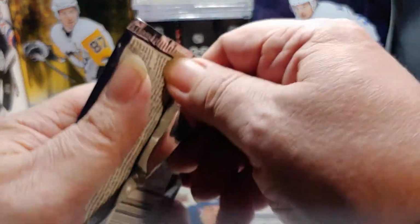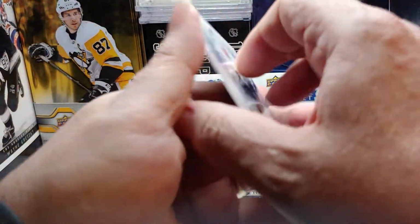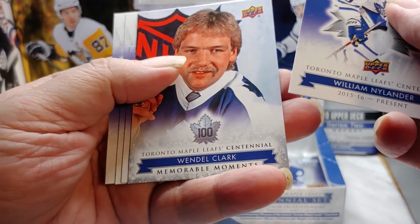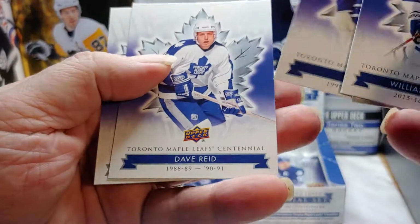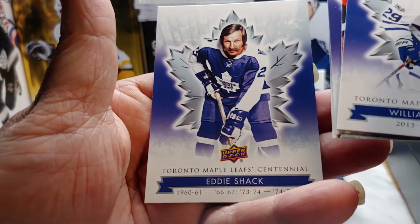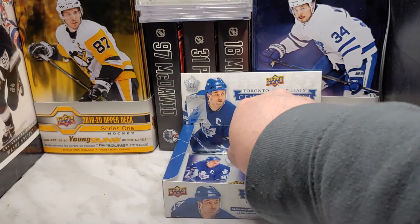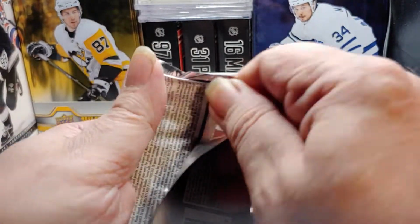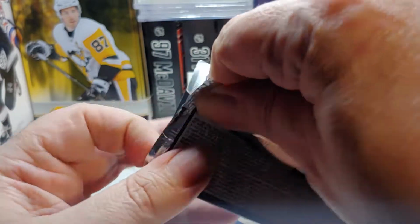Oh, getting down to the last bit here. William Nylander, Wendell Clark, Carlton the Bear die cut, Dave Reed, and Eddie Shack. The old thing, clear the track, here comes Shack. He runs them over, he gives them a whack. An old song we used to sing when we were kids.